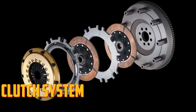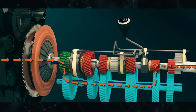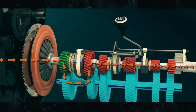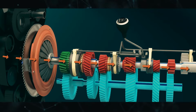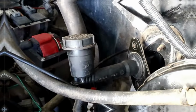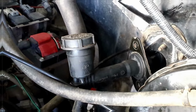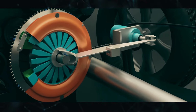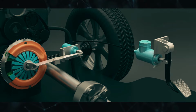Clutch system. Power to the transmission is engaged and disengaged by the clutch system of a car while it is positioned between the engine's flywheel and the transmission. The clutch master cylinder receives pressure from the clutch pedal when you depress it, and the slave cylinder pushes the release fork to disengage the clutch cover and clutch disc. Your car is currently in neutral. This indicates that the engine's spin at that precise moment does not transfer to the transmission. This makes using a manual shift stick to change gears simple.